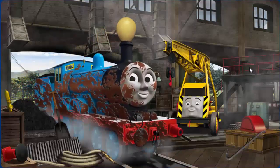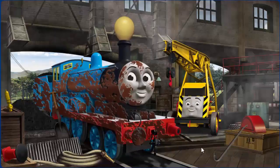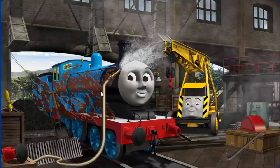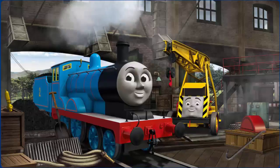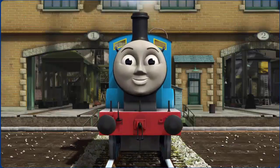Edward is covered with chocolate and his funnel is clogged with a balloon and his buffer is broken. Great job, but there's still more to do. Edward's buffer is broken. That's right! Edward is ready to get back to work.